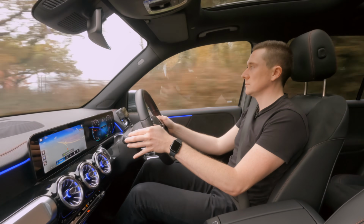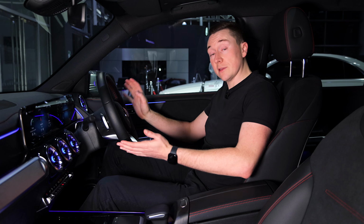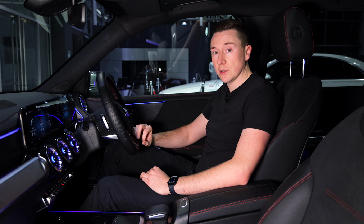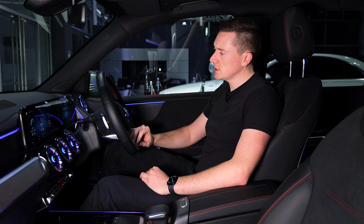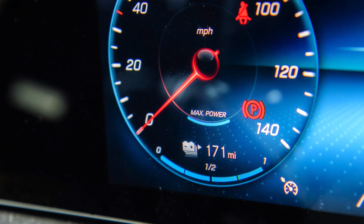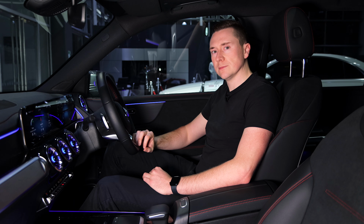And let's not forget that silent drive. But if you're paying close attention to your range on the bottom of your instrument cluster, you'll notice that every time you get in it, it can vary, and sometimes it can be a little bit lower than normal. Take this car for example, the Mercedes-Benz EQB. It has a range of up to 253 miles, and although it's fully charged at the moment, according to the screen there it's 171 miles. So why has that changed so much?